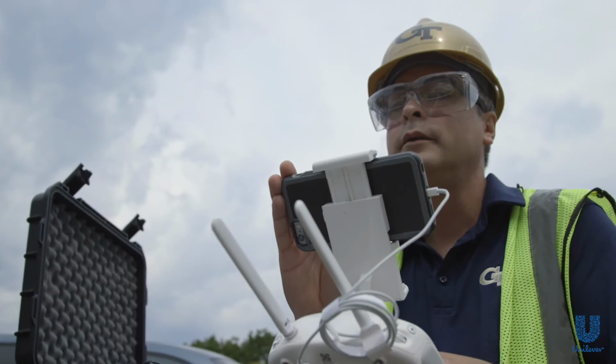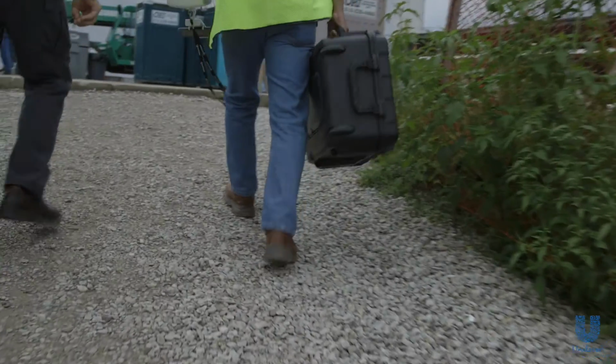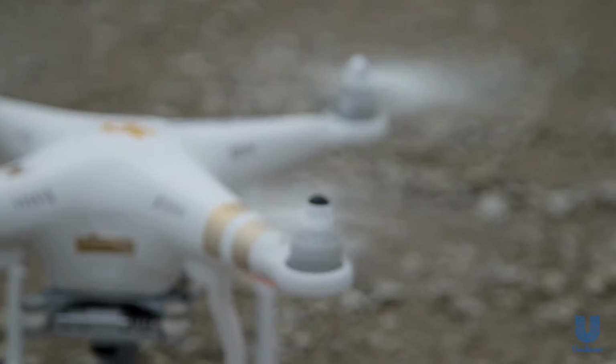By using this UAS technology, we can provide safety management personnel with tools that can help them to perform their jobs more efficiently. Well, I think what it showed me was the capability in it. We started thinking about where could we apply that.